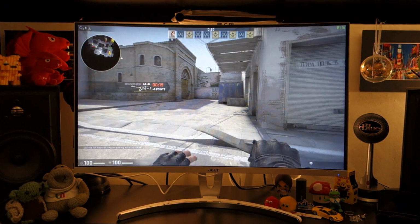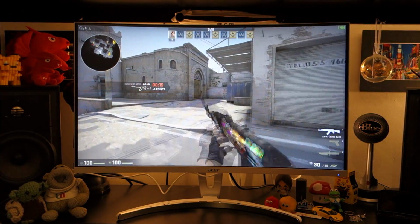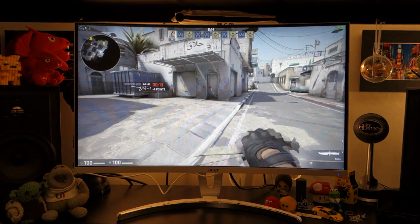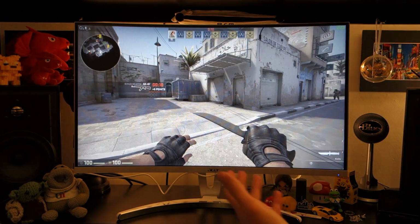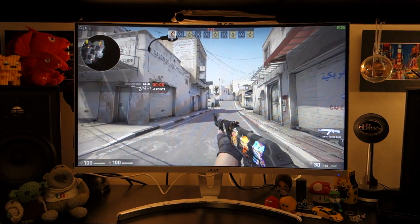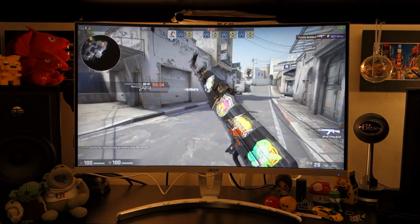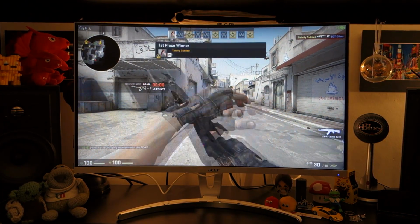Now, in terms of overdrive, I did notice there is slight ghosting that occurs. It will be even more apparent if you play games like Fortnite or Overwatch. But in a game like Counter-Strike, I would leave overdrive at the on position. When you turn off overdrive, the response time on the monitor slows down even more. And I must say, in terms of the overall response time, it isn't great. It's average. I would be happy with it for casual gaming.